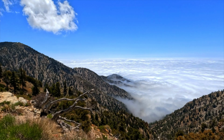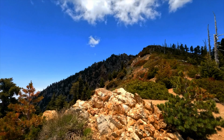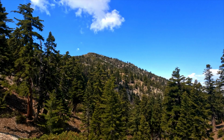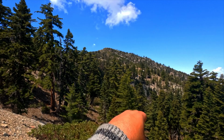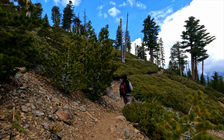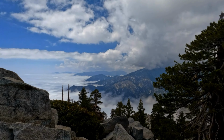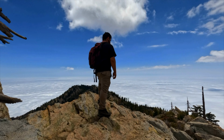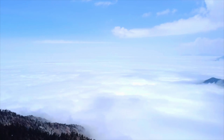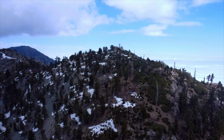But as you can see, there's a lot of clouds forming. So down there, it's going to be pretty foggy. Because we're about, at this point, I want to say around maybe 8,000 feet. So another about 600 feet to go to get to the peak. So I am approaching the summit at this point. And I've arrived. This is Ontario Peak. 8,600 feet. And of course, it's just amazing. You get all these awesome views of the clouds and all the mountains surrounding the Angeles National Forest.